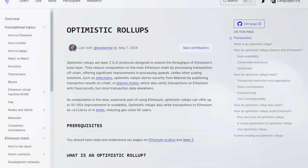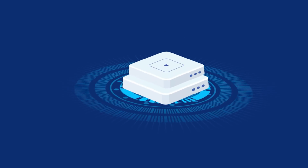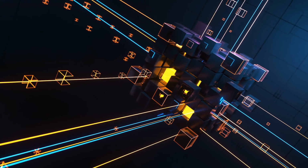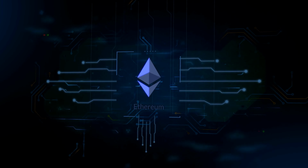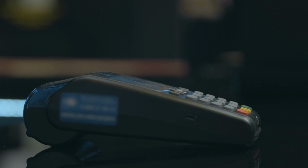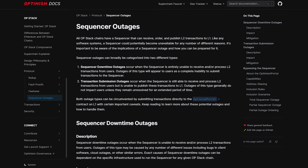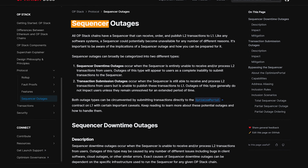At the heart of Optimism's technology are optimistic rollups. So, what exactly are they? Think of it this way. Optimistic rollups are a Layer 2 scaling solution that bundles multiple transactions into a single batch before submitting them to the Ethereum mainnet. What this means is that when you make a transaction on Optimism, it's first stored in a private mempool. Then, a special actor called the sequencer comes into play.